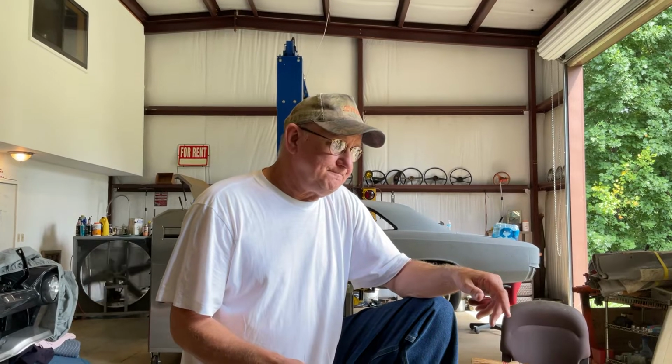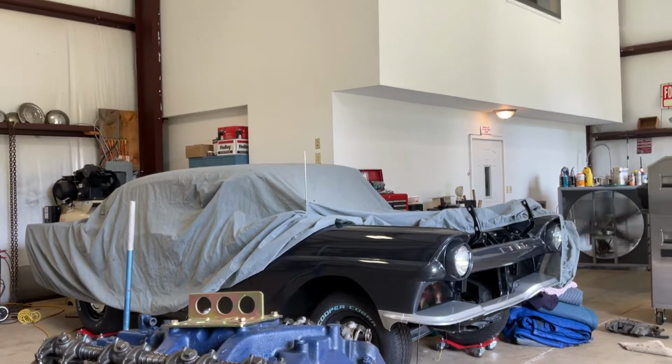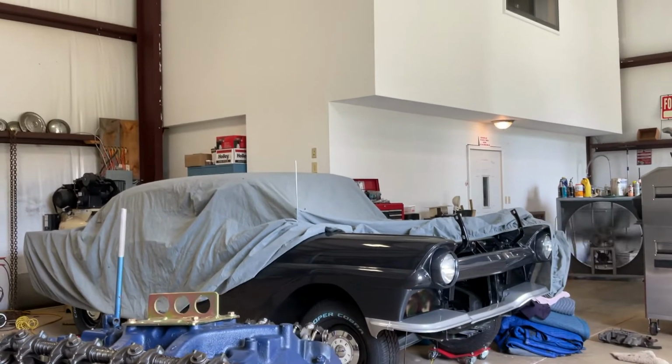And then I'll drop a Cleveland in this car over here. We're just going to go with that Cleveland in the car right there. I'm so glad. Because you were going to put, when we were here last time, a 312 in it?